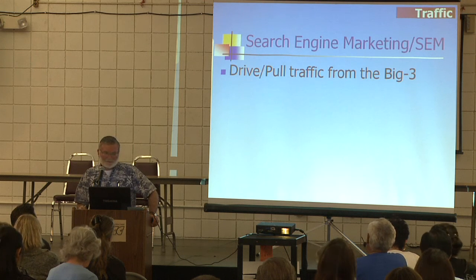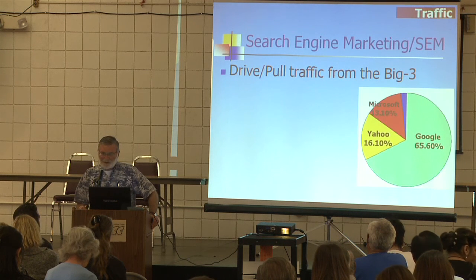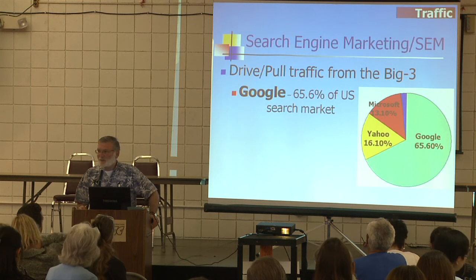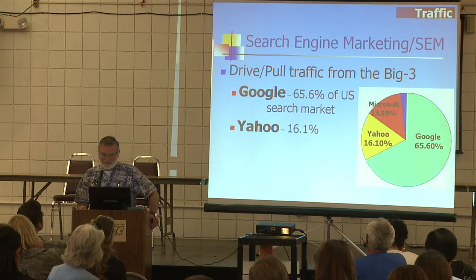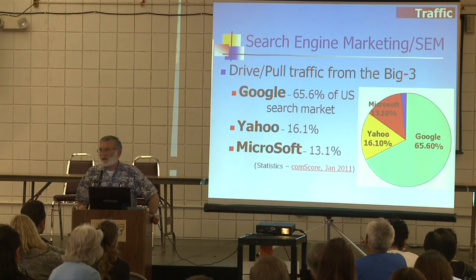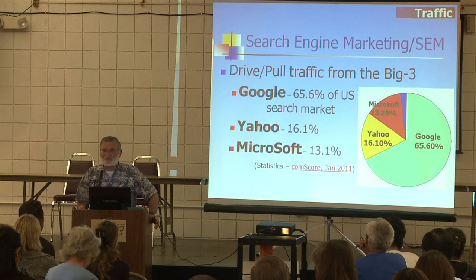Search engine marketing. You want to drive traffic from the big three. And the big three are Google, Yahoo, and Microsoft. And as I showed you before, Google dominates. 65% of US search market is Google, versus Yahoo at 16% and Microsoft at 13%. And even though Microsoft and Yahoo have joined together for marketing, it hasn't really helped them much. And the reason is because Google is easy. Just like one of the things I'm talking about with you guys, Google is really easy, and they're constantly trying to make it easier and easier.